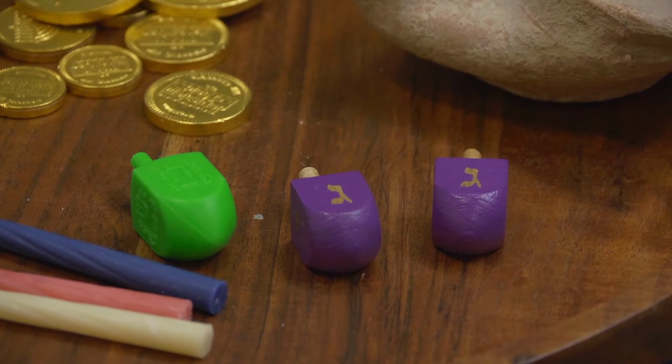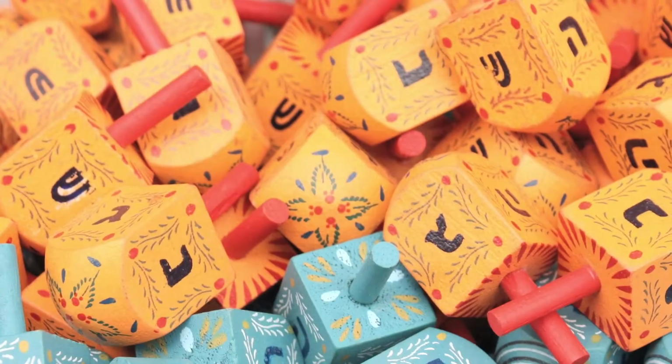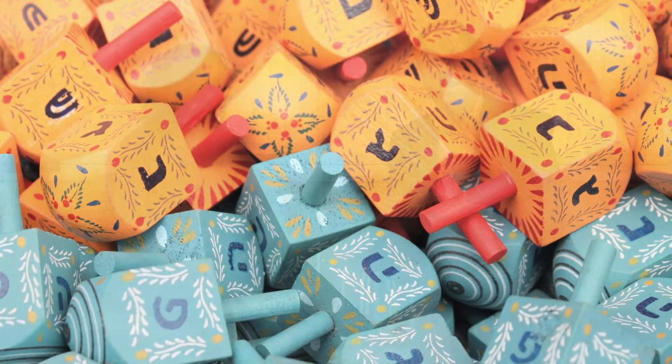You can see that we have a number of different kinds of dreidels that are in front of us. We have wooden dreidels. The green one is made out of plastic. On each dreidel, which really just means top or spinner, you have a letter. The letters are an acronym. They all form a sentence once you put them together that tells us the story of Hanukkah and the story of the Maccabees.